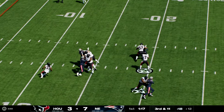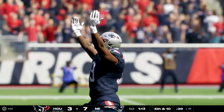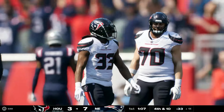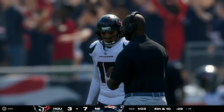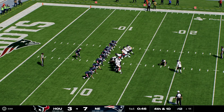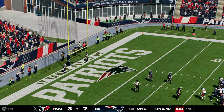From the gun here on 3rd down, it's Stroud. No one open. He'll drop it to his running back. And he'll gain some yardage here, but that is not nearly enough for the 1st down. So it's going to bring up 4th down. When you throw the ball short of the sticks on 3rd down, you're relying heavily on the yards after the catch. So give credit to the defense here. Once the ball carrier had the ball, multiple guys around him corralled him, take him down short of the sticks.